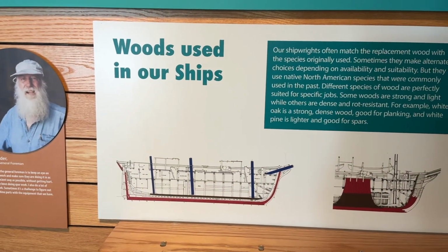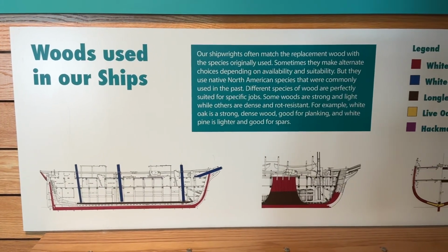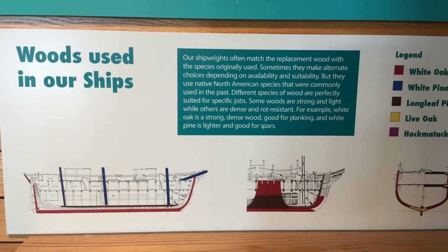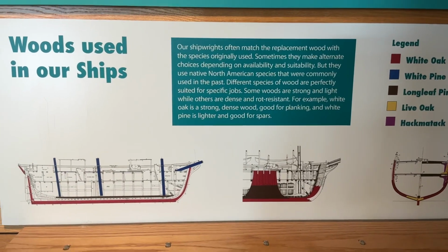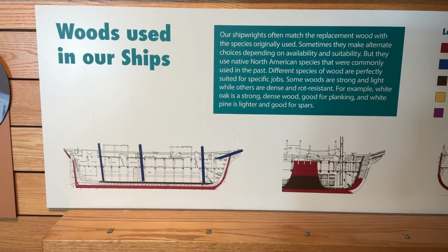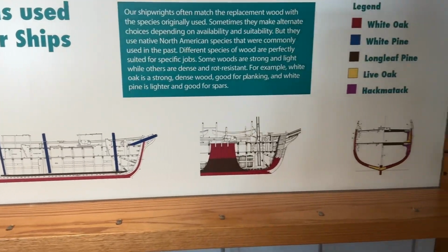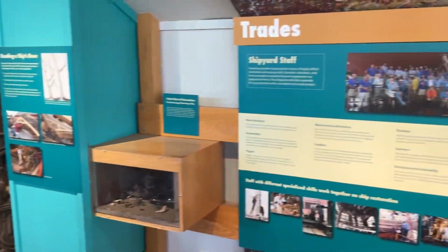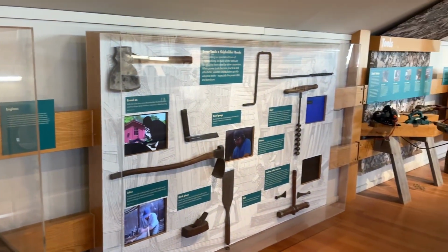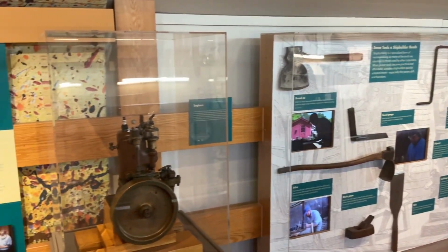Here's where they talk about some of the wood they use. They said they try to use the same kind of wood as was in the original boat, unless there's something better and or more available. White oak is always a good part for framing and planking. If you ever have a chance to come to Mystic, Connecticut, to the Seaport Museum, there's almost more than you can see here in a day. We're coming back tomorrow and I still won't see all of it.